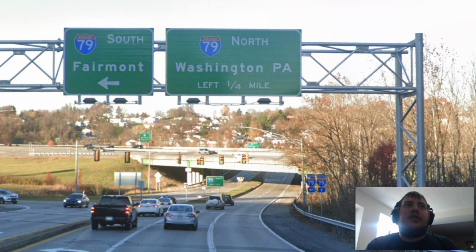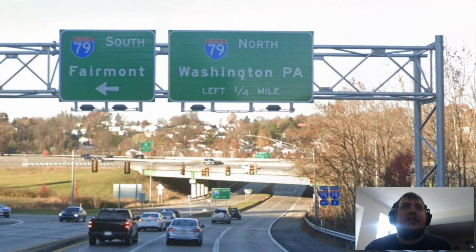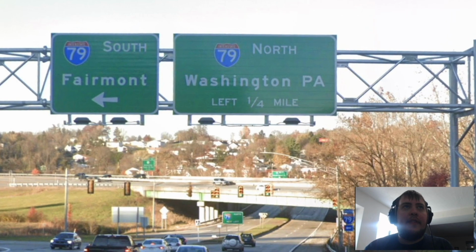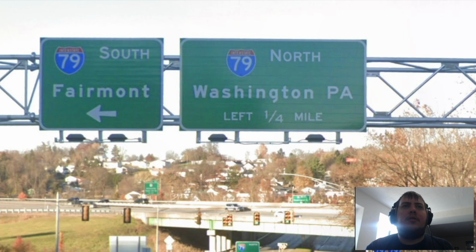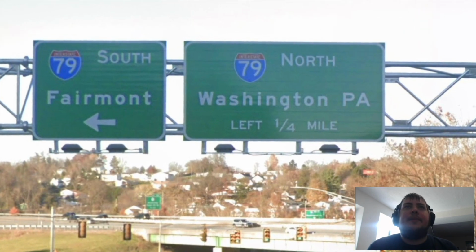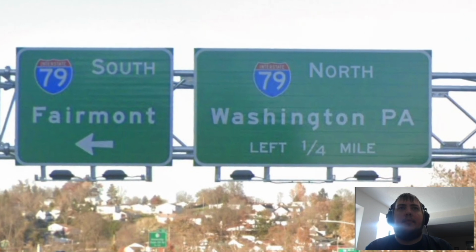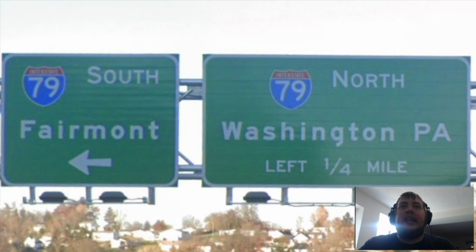Here we are just outside of Morgantown, meeting Interstate 79 once again, as it gets its terrible control cities of Fairmont southbound and Washington, PA northbound. So, I mean, at least they put the PA there, but there really is no excuse not to put Pittsburgh. So, just put Pittsburgh on it. I don't know what the heck they're doing.